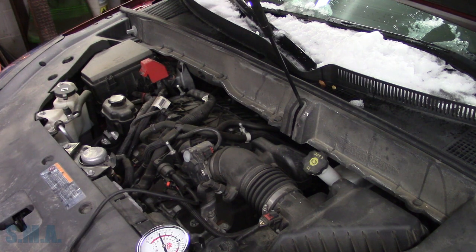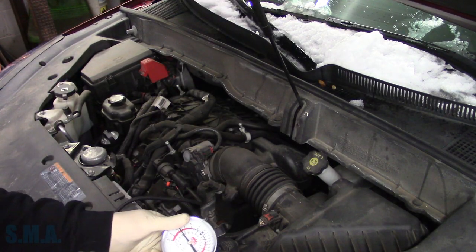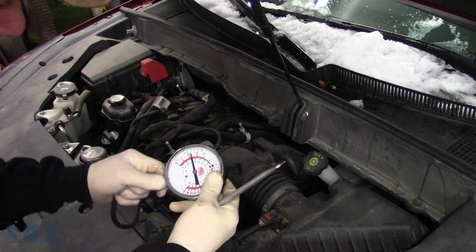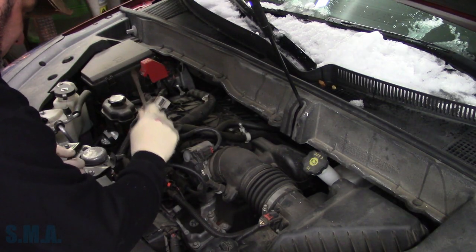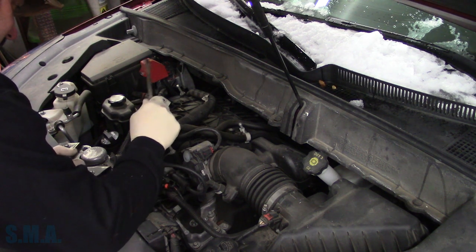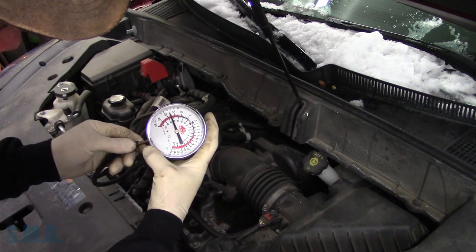What do we say? Holy smokes. We have full manifold vacuum, which we shouldn't. Sometimes you give them a little whack with a screwdriver. Let's do that. Sometimes that'll fix them. Let me unhook my gauge here, because I gotta be able to bleed the vacuum off. He's a sucker right now. Nope, we ain't fixing this one with a screwdriver. It still has full manifold vacuum.